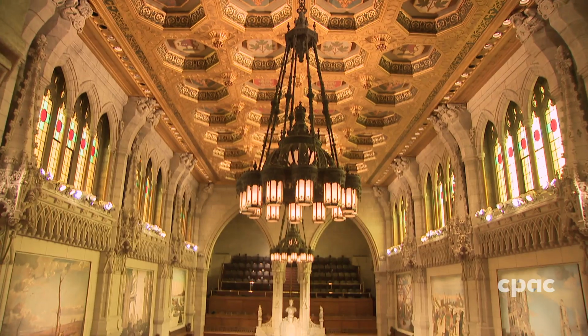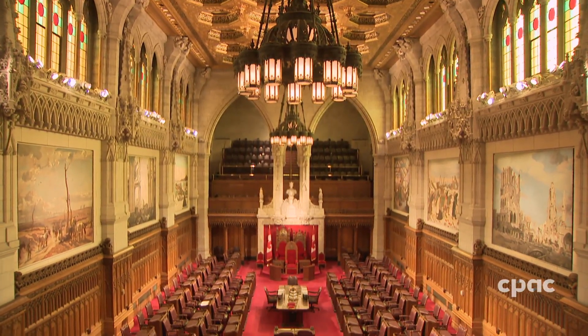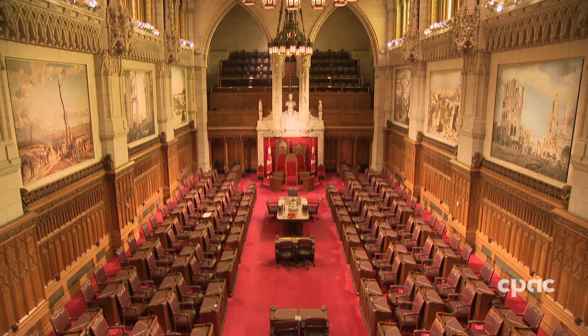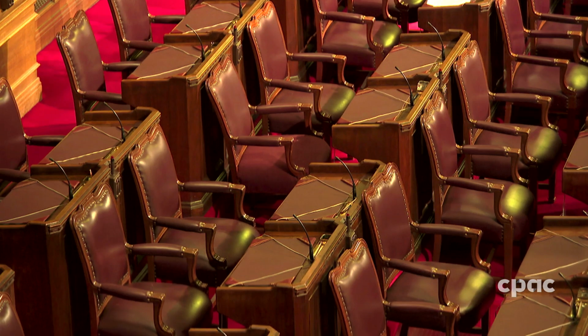Modelled after the British House of Lords, the Senate is the upper house in Canada's Parliament. And it's here, in Centre Block's Senate chamber, where senators have met and debated national issues for nearly a century. The Senate has a crucial role in the lawmaking process. It reviews, debates, and revises legislation introduced by both chambers.